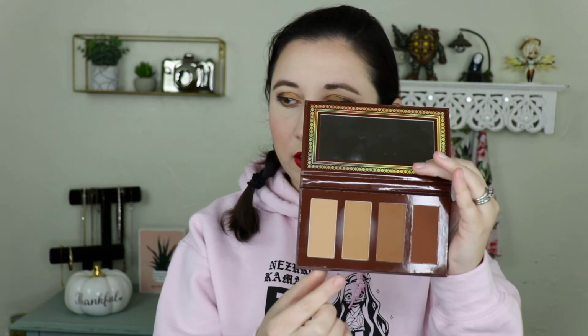I tried using different shades on here. I would typically use this shade right here, but I found it looked a little yellowy on me, or at least on camera it looked really yellowy, and in person it looked okay. So today I tried to go in with the next one up, which is a darker one, because I was hoping it would be more cool toned, but unfortunately it has more of that redder undertone, which I really don't like. I just feel like it makes me look dirty, like I put dirt on my face. So this one just didn't work too well for me.